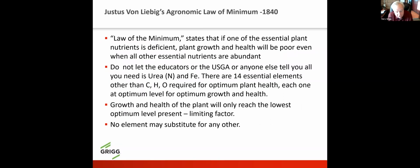I did 7 years in college, 4 years at Utah State in agriculture, and 3 years at Michigan State University in agronomy. And one of the things that we learned in college, and that you need to remember, is called the law of the minimum. That was a man by the name of Justus von Liebig, and it was in 1840, okay? What he found was there are 14 essential nutrients, and I think nickel has been added to that now, but I don't have it on here, and it's pretty minute quantities.